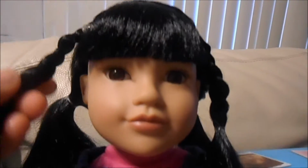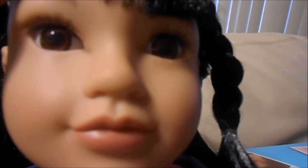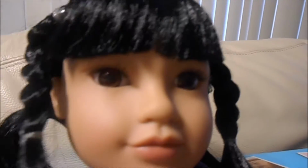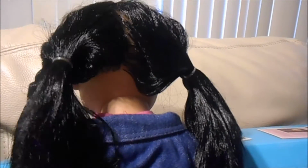of the newer versions. So this beautiful girl has jet black hair, almond beautiful brown eyes. Let's see if the camera can catch the color. And she's got the two little braids going on here. Let me flip her around so you can see the back of her hair. Her hair is rooted so you can see the scalp. And her hair is so soft and it's shiny.